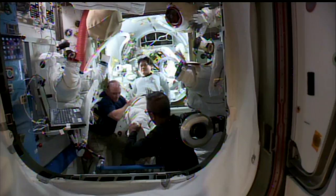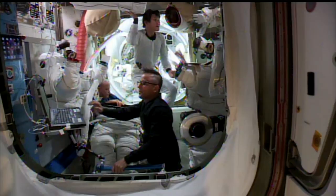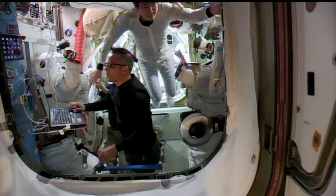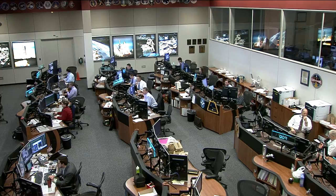Congratulations to Mark Vande Hei and Norishige Kanai for rocking through the primary procedures of today's activity, and with the help of Joe Acaba and Scott Tingle at the controls for the station's robotic arm and helping our crew members get in and out of their suits. And of course, congratulations to the teams here in Houston, led by Zeb Scoville, flight director, with the help of Aki Hoshide at the ground IV console, communicating with our astronauts, and the EVA teams led by Sarah Corona. That wraps up our coverage of EVA 48, the 208th spacewalk in support of International Space Station assembly and maintenance. This is Mission Control Houston.